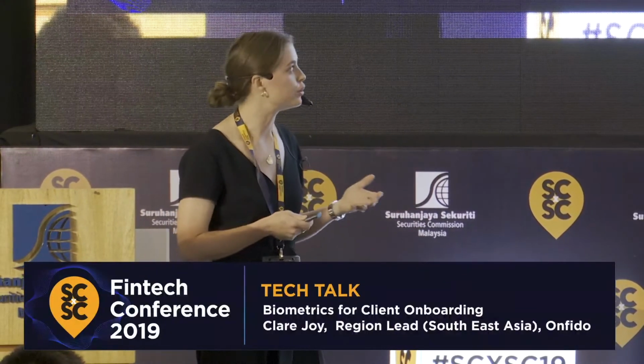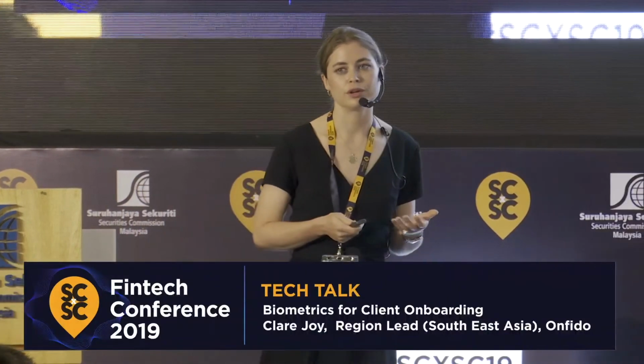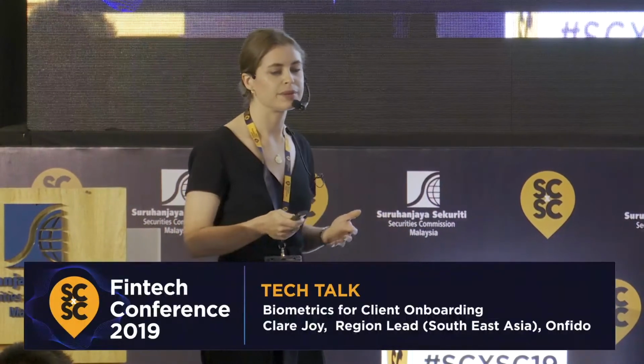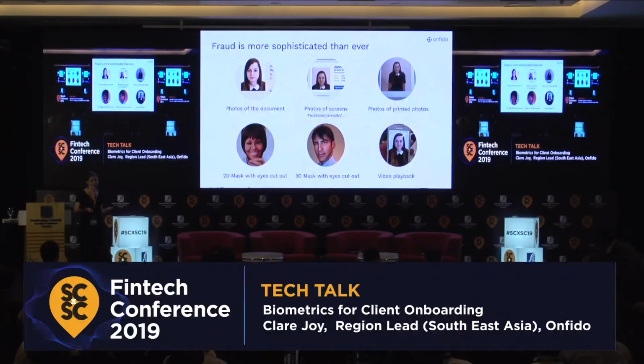As fraud evolves, we move from the kind of standard photo of a document or photo of somebody's LinkedIn or Facebook profile picture, even a photo of a printed photo. These are quite easy things to spot, quite easy things for fraudsters to do. But then we move on to masks. The 2D mask, very simple, but also my favorite is a 3D mask with the eyes cut out. You can buy these for $50 from Amazon. They're made of silicone, they're super professional, and to be honest, quite creepy. Then there's video playback, deepfakes, etc. So you really need to not just check if somebody's got a face. You've got to check it's a real face, and it's a live face.